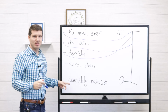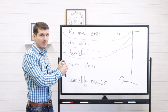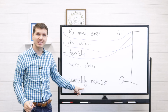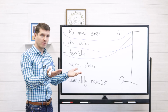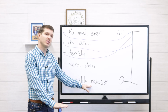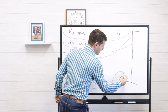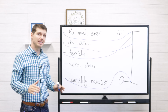What about completely useless? I put a star here because this one is unique only to this question about important. How important? This matches that because we know the word useless means not important at all, and completely emphasizes it even stronger. So we have the synonym useful for important, right? Something that is useful is usually also important. So if we say something is useless, that tells us automatically it's not important. And we add completely to make it even lower, even less important. So completely useless, we can put that all the way at the bottom. It's not important at all, or it's completely useless.